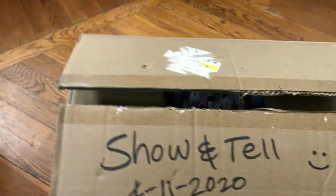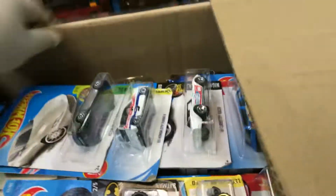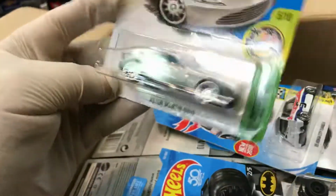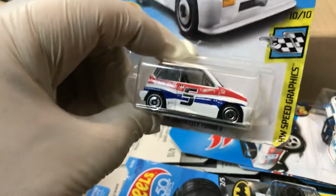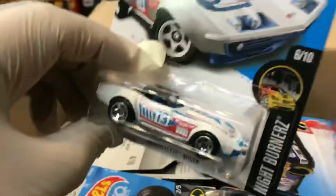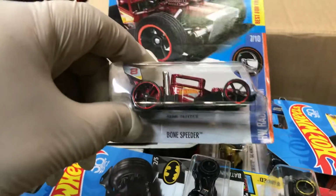Anyways, let's see what's inside this box, guys. Show and tell time. Open it up. Looks like a lot of basics. All right, here we have Aston Martin DB10 007. Here we have a Honda City Turbo 2. 69 Corvette Racer 2016 First Edition. We have a 70 Chevelle SS Wagon. We have a Bone Shaker 2016, first edition. Needs better wheels.